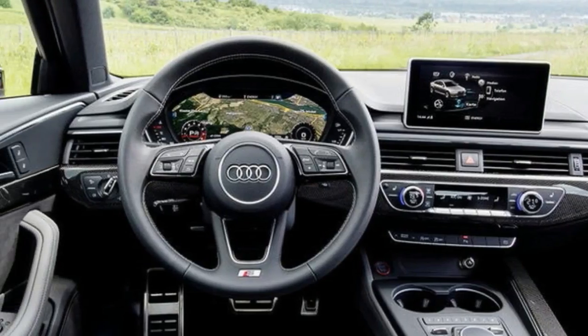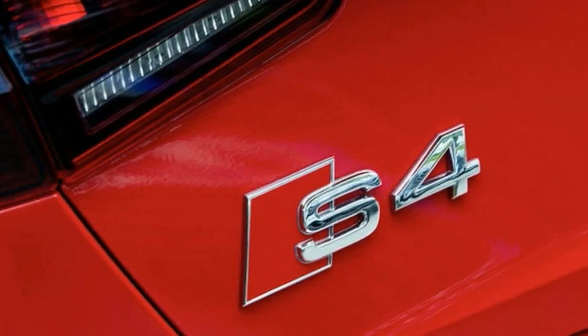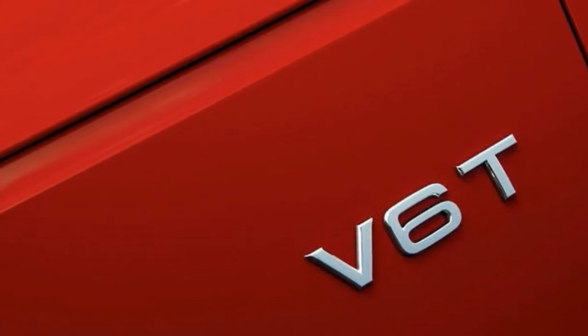As for the inside, well, it's like pretty much every other A4 out there but with a little bit more sporting garnish. The seats are comfortable yet supportive, the driving position is good and the dashboard remains a triumph of functional design.